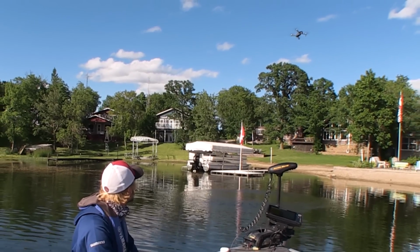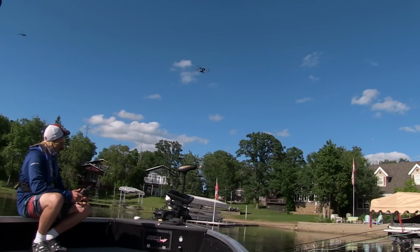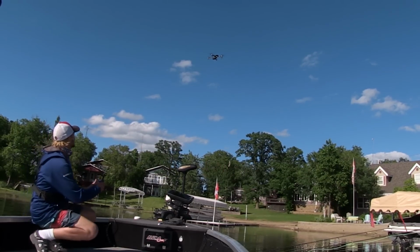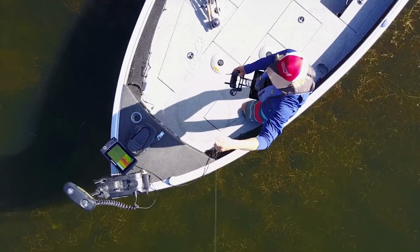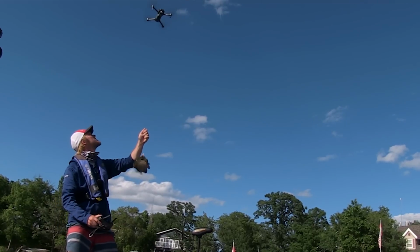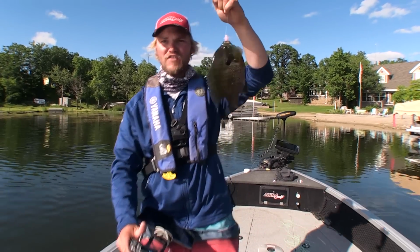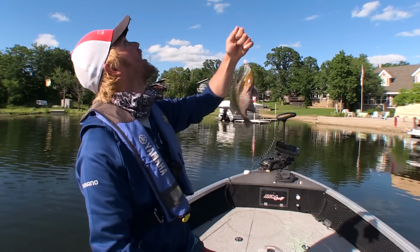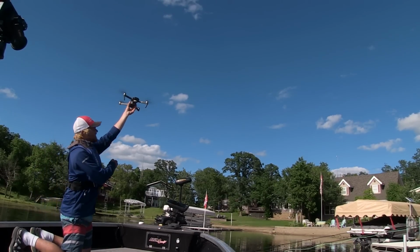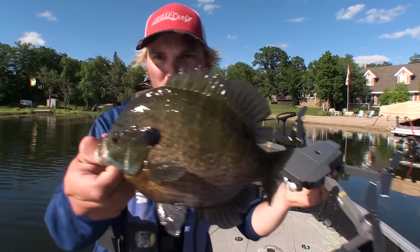Giant bluegill. Look at the size of this bluegill. Oh, please, please, please. Oh my goodness. Come on, come on. This is a huge bluegill. Like, this is a giant bluegill. That took 2 seconds. Okay, we gotta figure this out. Woohoo! I gotta give him a drink here real quick. Look at the size of that bluegill.